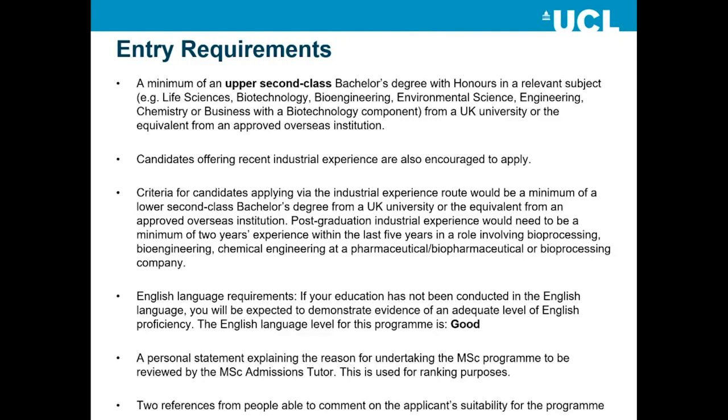If you do come with industrial experience, you are also very much encouraged to apply, and in which case the entry requirement is slightly lower, so you can actually join with a lower second class if you have industrial experience, because actually we value the industrial experience and realize people learn a huge amount when they're placed or working within industry. But again, it has to be within a relevant role and within a relevant company, and there's some examples there of what we consider to be relevant.